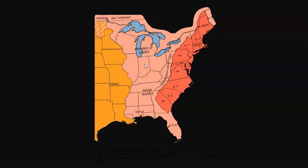Why? Martinique's a tiny little island in the Caribbean, but it produced sugarcane. And even that tiny island produced so much money from sugarcane, it was far more lucrative to hang on to that than to hang on to all of their North American possessions. So they say, we'll keep Martinique, we'll give away North America. So the British get their hands on Canada and this province of Quebec, which is all of this in here, this lighter pink.